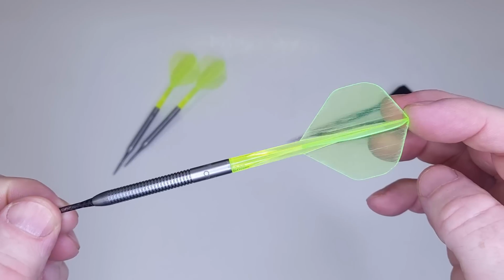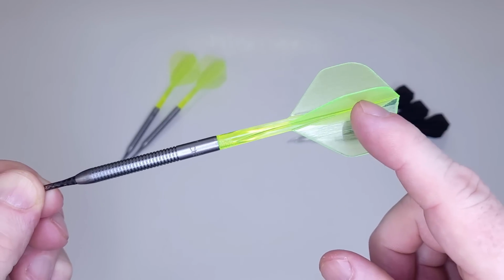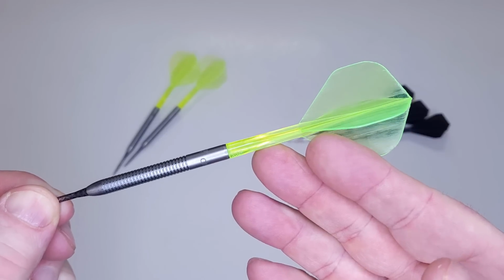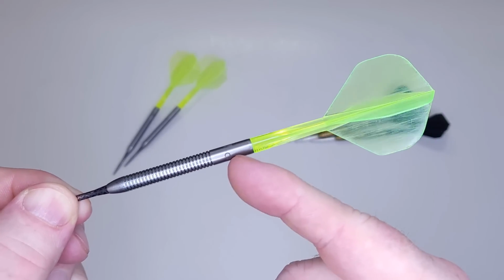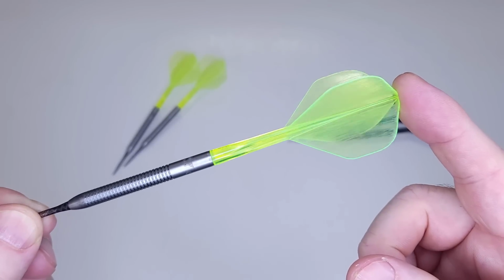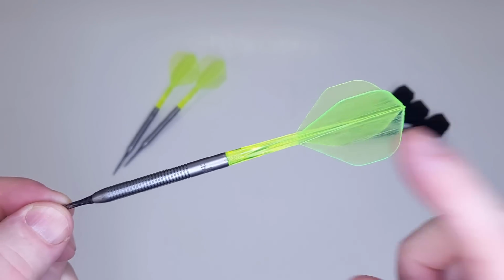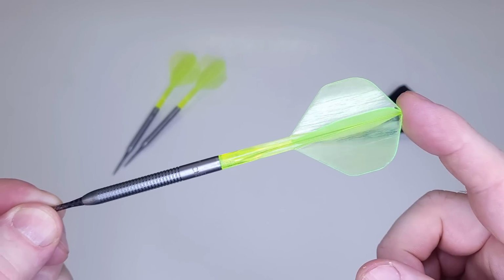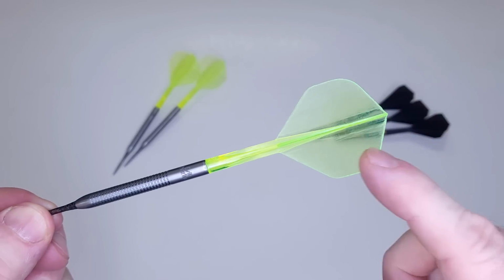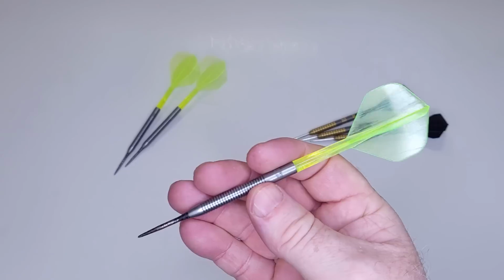So for the past 3 or 4 months, I've been using Condors. These are a medium, by the way, 27.5 millimeters. The only reason I use a medium is because I generally use longer barrels, so I don't need anything super long. The shorts are a little too short, so mediums are perfect for me. So that's the only reason why I use Condors: the speed in which they get to the board, and again, the stability of a standard size flight. So that's why I use what I use.